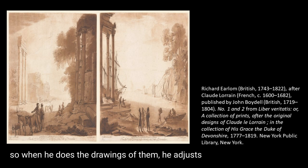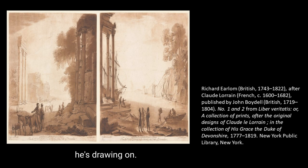But here's a funny thing also. Here he's protecting his intellectual property. Well, he's got this book that's like 7.5 by 10. And so when he does the drawings of them, he adjusts the drawings to fit the aspect ratio of the paper he's drawing on. So sometimes they'll be squished and sometimes they'll be stretched. I'm like, what are you, a computer? You know, reformat. But they'll still be there.